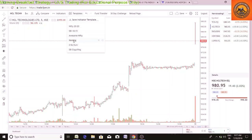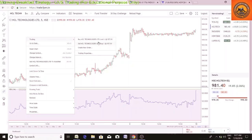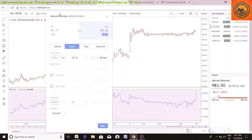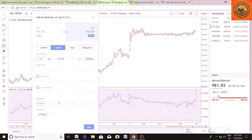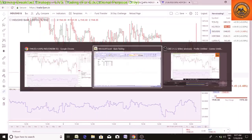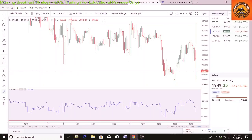Okay, so these are the pre-work you have to do before placing the order, otherwise you will not be able to place order for all. So HCL 10 quantity, and placing it here. And IndusInd and HDFC Bank. IndusInd is 5 in quantity.